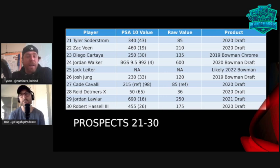I love Hassel. Hassel's been killing it starting again. He's got great speed and great contact skills so far, so I'm kind of a big fan of him. Yeah. Veen was really impressive in some spurts last year, and Soderstrom has really struggled to start the year off.